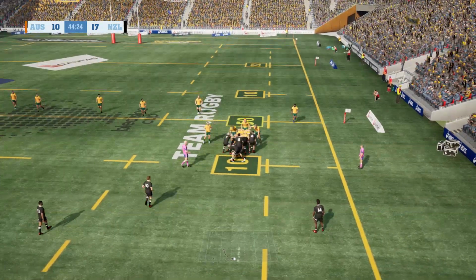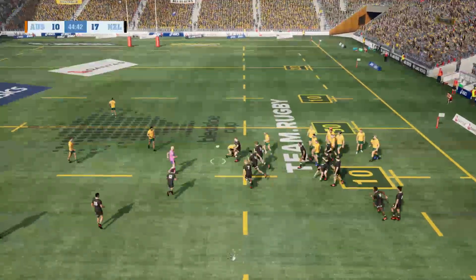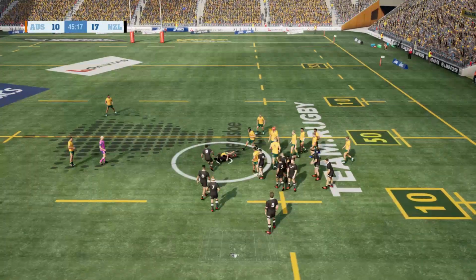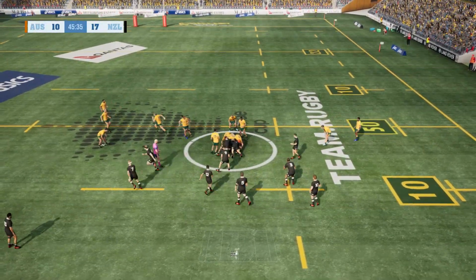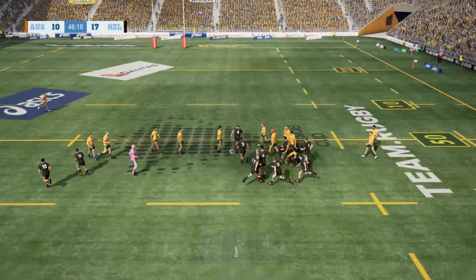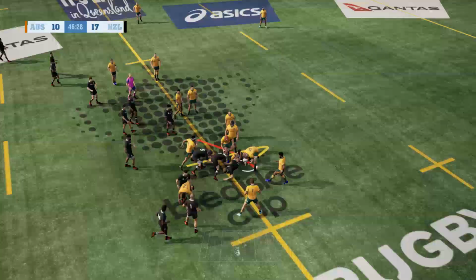All Black scrum though it is, and Perenara goes to Barrett and tries straight in. Finds it nicely to Laulala. And of course, even Stephen Reece is involved there in the short passing game. Perenara waits, he picks and goes himself to Shaw, away to Scott Barrett. He wants to get in the Barrett show. Oh, he's lost the ball though.